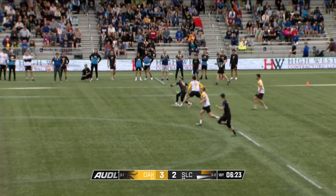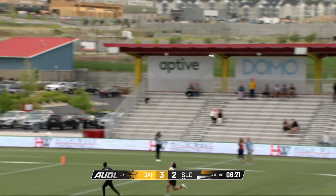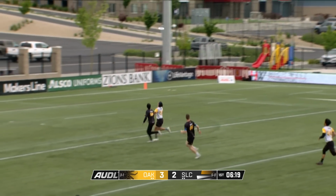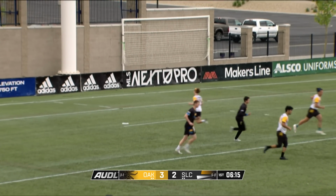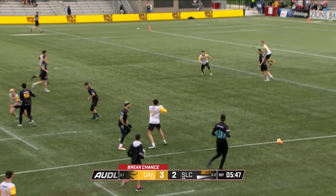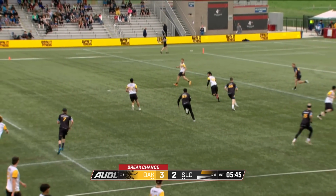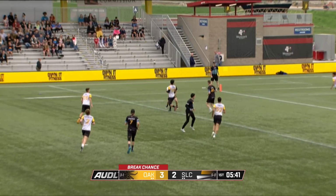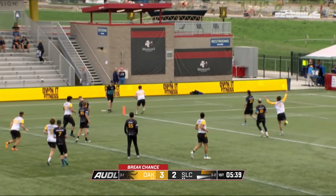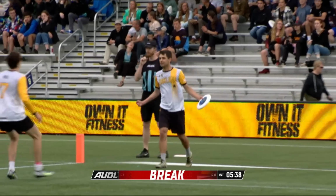Ooh, big bid against Grant Lindsley there. But Lindsley fires for Jaime. This will be a bit of a 50-50 ball. Oh, not typically Elijah Jaime's strength there. Nice, trying to find some room out of that kind of suffocating sideline defense. He does. They've broken all the way to the other side. Plenty of room now. And that is another break for the Oakland Spiders.